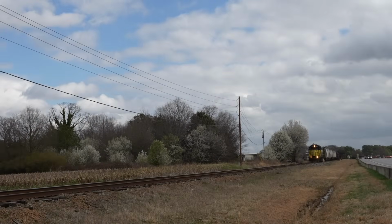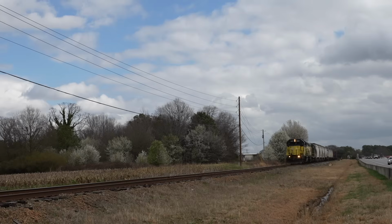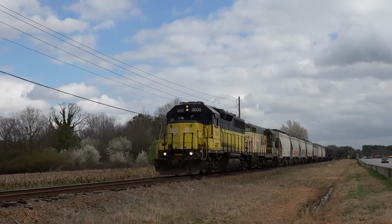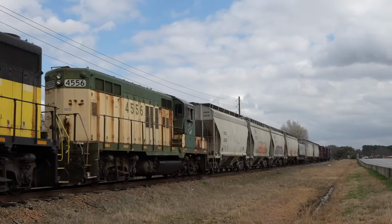The leader of this train is quite frankly the least interesting unit on the Hartwell roster, at least in my opinion. However, it still does have an interesting backstory. Number 3000 was built in September of 1969 for the MKT. The yellow and black paint scheme it wears now was given to the unit by the St. Lawrence and Atlantic Railroad sometime in the 1990s.